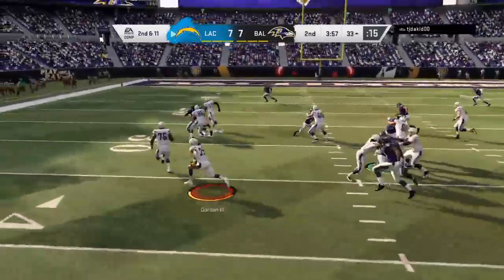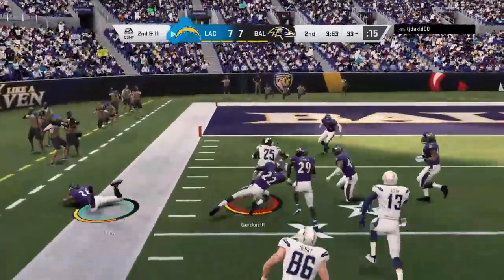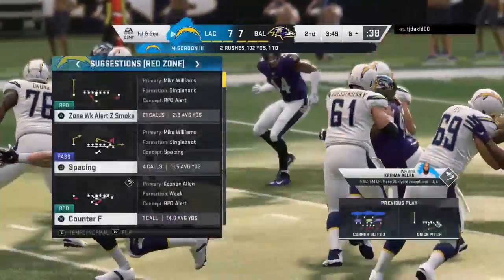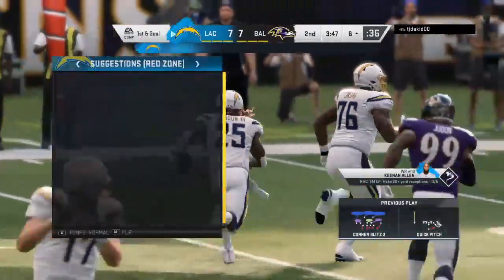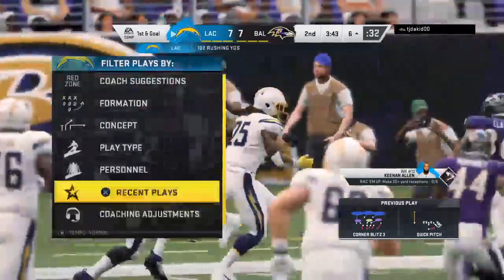On 2nd down, they'll run with Gordon. He's got a first down and much more inside the 20. And he's all the way down to the 6-yard line. A big chunk on the ground there, 27 yards. Well, he's broken off some big-time runs here in this first half.